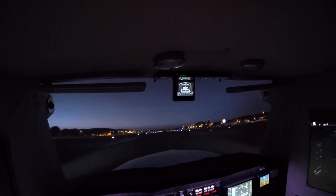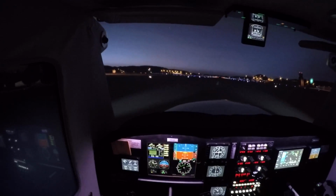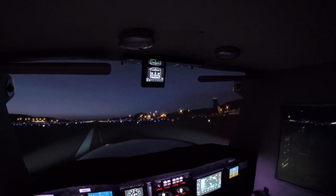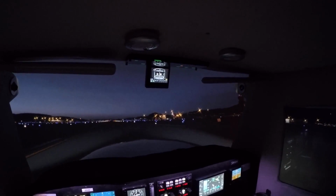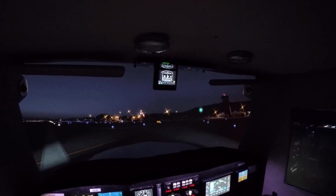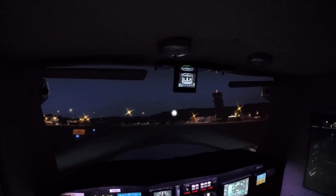Couple little stutters on landing, but for this being 1.1 beta 4, that was actually pretty good, I think. Let's see if we can make this turn here at Foxtrot. Ground handling's pretty good, all things considered, given this is an older aircraft in the series, designed for X-Plane 10.